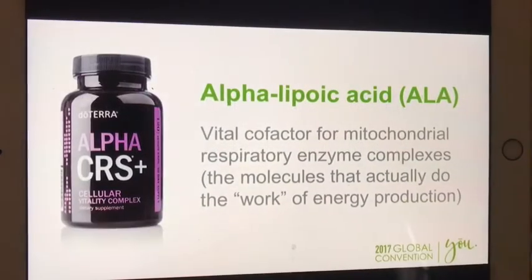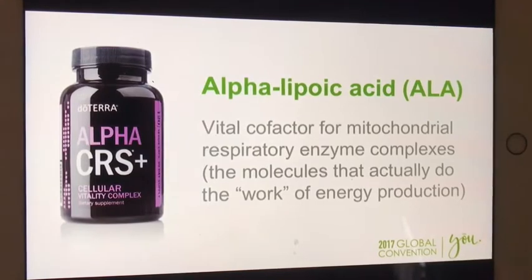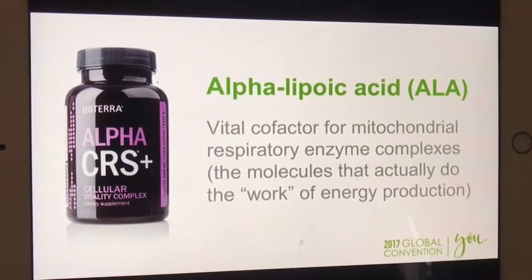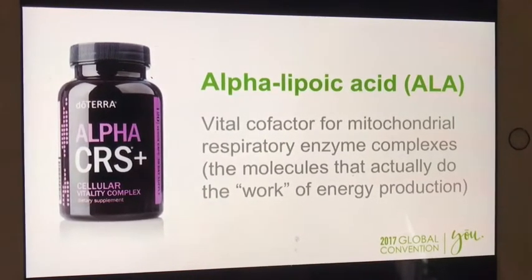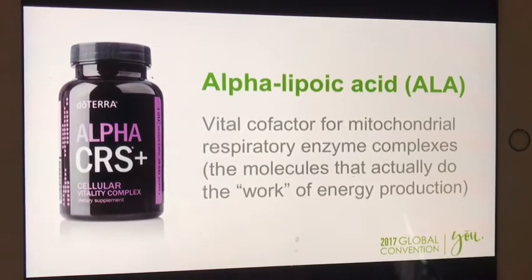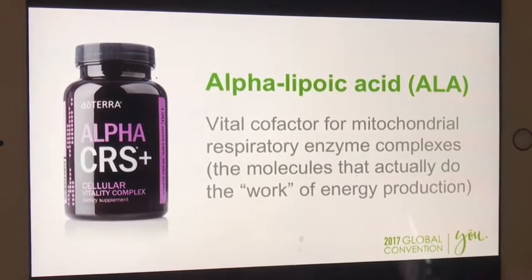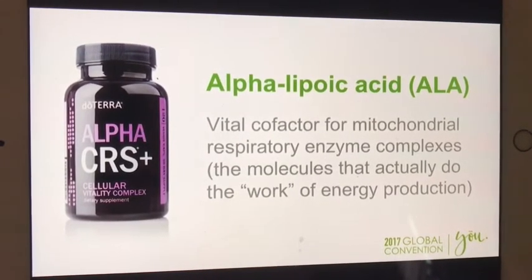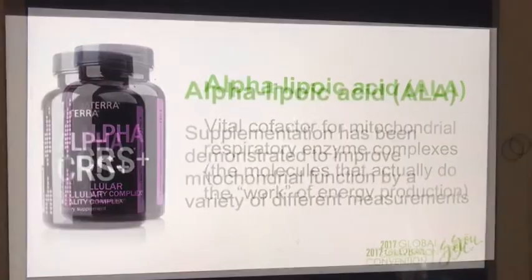Okay, so we'll say ALA for short, so we don't have to say that the whole time. It's been studied for a lot of different things, but we're going to kind of try to constrain our thoughts here. It is a critical cofactor, which you can think of as being an assist molecule, kind of like a sous chef in a kitchen. It's a critical cofactor for what are called mitochondrial respiratory enzyme complexes. And these are the molecules that actually do the work, or most of it, of energy production in this process.